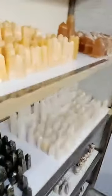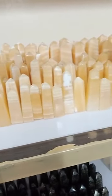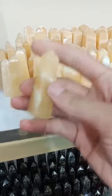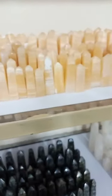Okay, showing you more. Okay, these are orange calcite. You can see these are orange calcite. These are orange calcite towers. Here are the smaller towers, medium sized towers, larger sized towers available here. You can see. $1 pieces are also available, and these towers $1 pieces are also available. So if interested, please write down in the comment section.